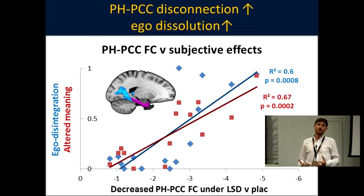And that correlated very strongly with ratings of ego-dissolution. The association here was actually stronger than it was for disintegration within the default mode network. So these analyses help us to advance our understanding of the association between the default mode network and ego-dissolution. We're looking at a specific circuit now and seeing this very strong association between decreased coupling within these structures and ego-dissolution. We've also found a similar thing with psilocybin, decreased connectivity between the parahippocampus and cortex correlating with ego-dissolution, albeit using a different approach to the subjective data.